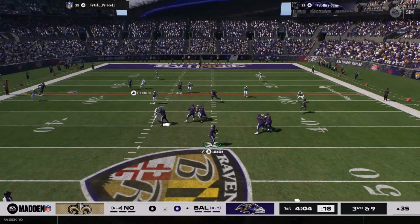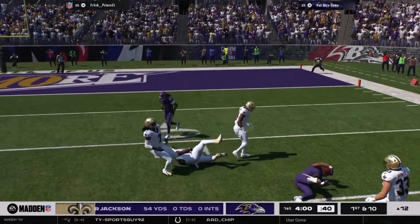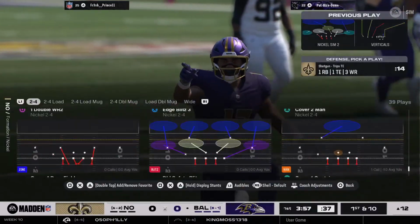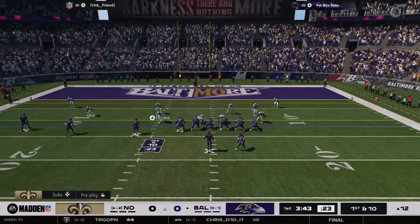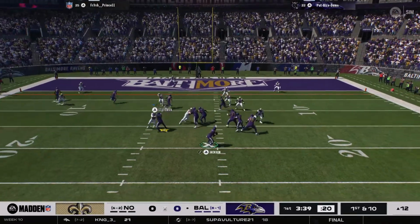From the gun on 3rd down, Jackson. He's got his target. That's complete. And this is going to be another 1st down as the tackle's made at the Saints' 12-yard line. And the Baltimore 1st down. 1st and 10 at the 12-yard line. Here's Jackson.